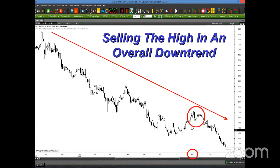And look at where that signal was that we talked about, right here, okay? So actually what we're doing is we're selling the high, but in an overall downtrend. At the limited space we're looking at on the chart, it looks as if we're trying to pick a top. But if we go back and spread out the chart a little bit, we'll see that the overall trend is still down.